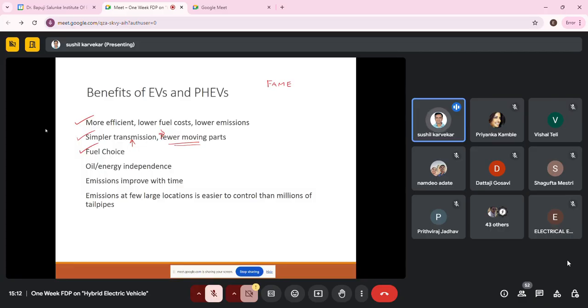The next aspect that we need to talk about is oil energy independence. When we are speaking about oil energy independence, we need to talk about fossil fuels over here.